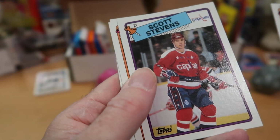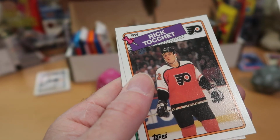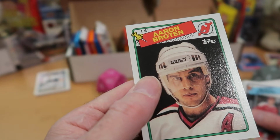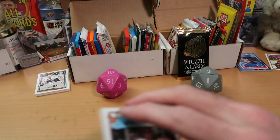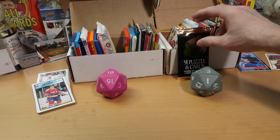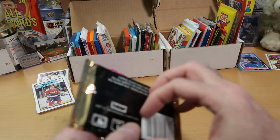Scott Stevens, a very good defenseman for the Capitals. That's a nice one. Put that one on top. Rick Tocchet from the Flyers as well. And Aaron Broten from the Devils. Pretty good left wing for them for many years. I like that one. Put Scott Stevens on top. I think our best pull out of that pack was surely the Patrick Roy. Put that there. And now we get to this awesome pack of Studio 1991 baseball.